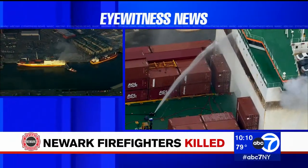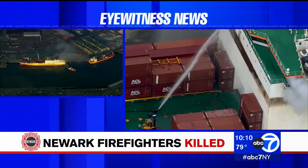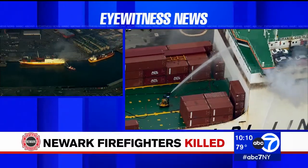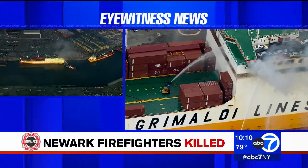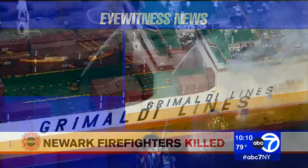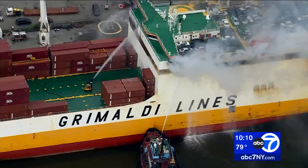You talked about some extra streams of water. You can see they've got one remote stream set up here down on the deck of the ship that carries the containers. There is a tugboat there on the left side of the ship, the port side. And then there's a couple landlines that are set up over on the dock of the ship.